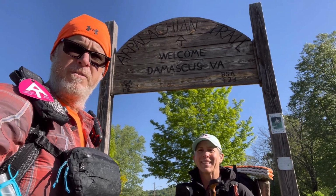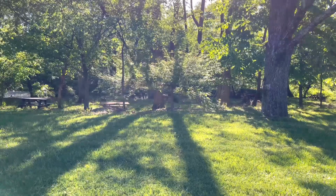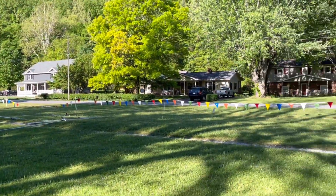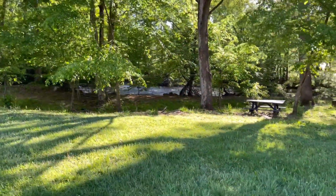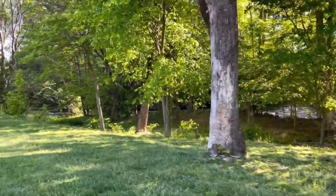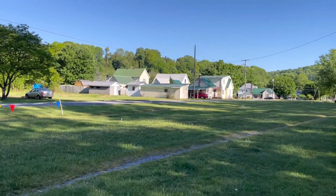Woohoo! All right, we officially made it to Damascus. Woohoo! The sun right there. There we go. Yay. I guess where we are is gonna be like where the vendors or tent city is. I'm not sure. But look at the beautiful water over here. This is such a cute little town. Very little town.